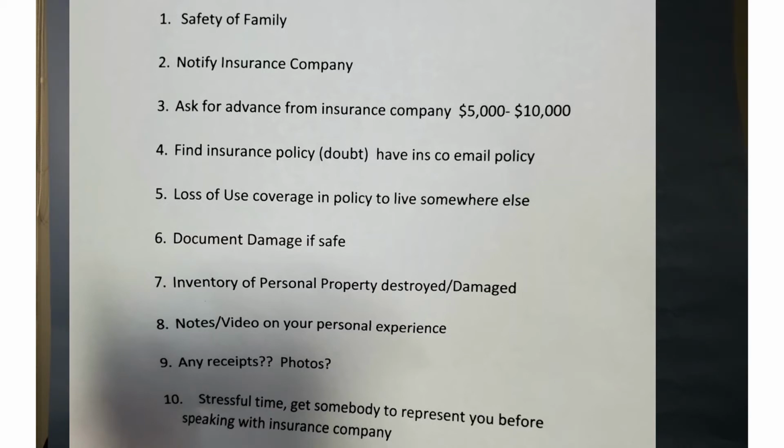Number six, document all the damages if it's safe to enter the house. Number seven, you're going to have to inventory all your personal property that's been damaged or destroyed. Number eight, I think something that's very beneficial is really doing a video of your experience and a video of the damages, a video of everything that you're going through since the tornado happened, and pictures and notes. Number nine, receipts, photographs, things of that nature that the insurance company will ask for.